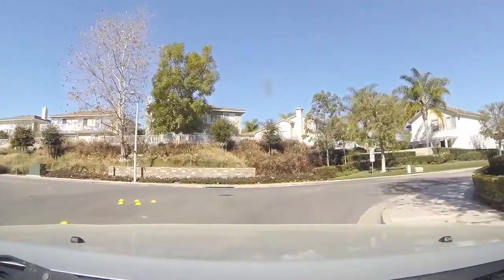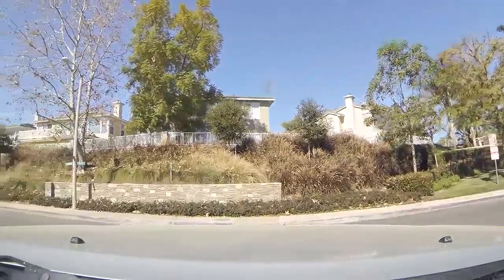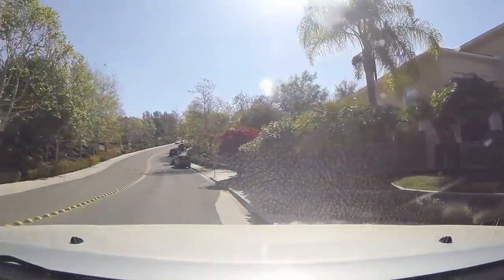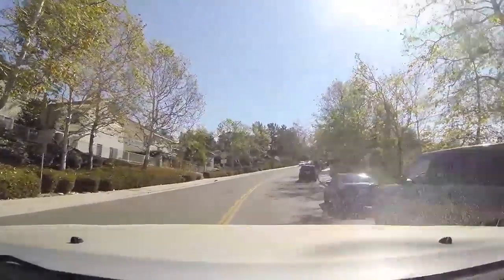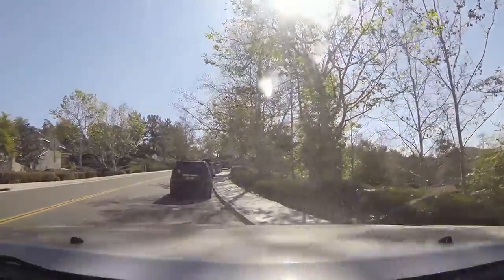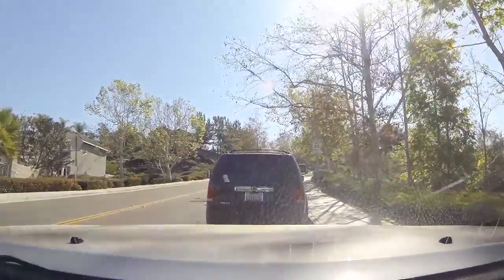and it looks like there's some action going on down there. But anyway, all right, here's the trailhead. It's in Irvine's fashion, like super manicured. But here we are.